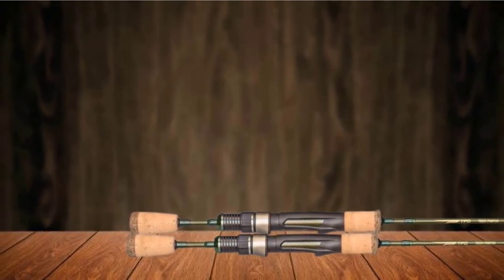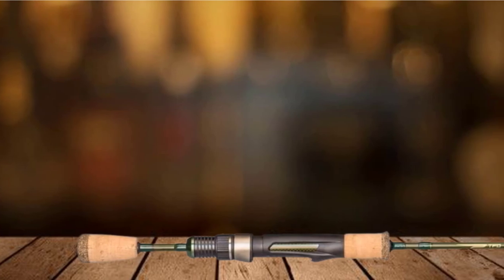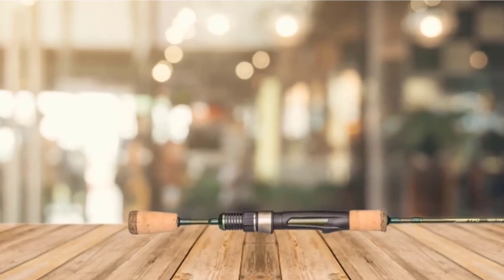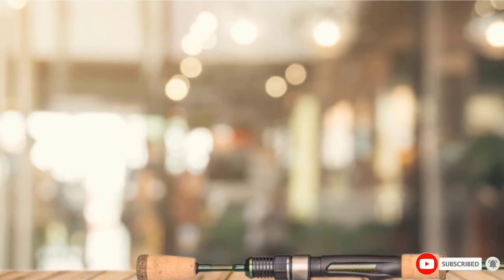These rods have an uplocking skeletal graphite reel seat along with a green anodized trim ring. They also come with premium split cork grips and burl caps. These rods are designed and manufactured to ensure high performance and longevity. For crappie fishing, these rods have everything you could need and want for a fruitful fishing trip.